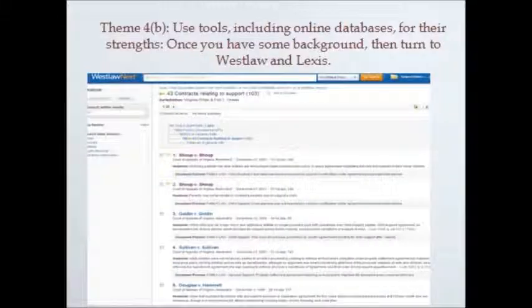Knowing about the existence of these free resources is great, and it brings us to theme 4B, which is: once you've been able to get some background, once you've been able to do some work for free without incurring any kind of charges, then go ahead and use Westlaw and Lexis, but use them for their strengths. There are certain things that these databases are really good for, certain things that it is worth paying the money for. And now is the time to start doing that.